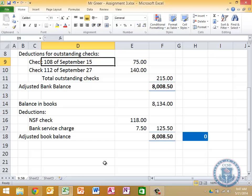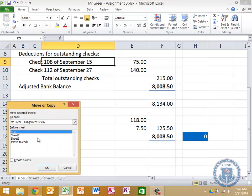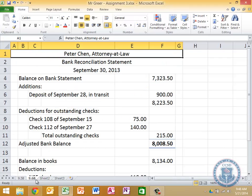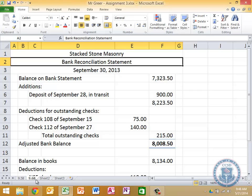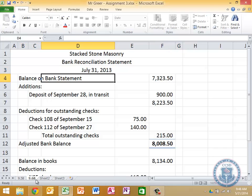So we are going to start with the 9.6b, and how I'm going to do that is copy, because I'm cool like that. Create a copy for sheet 2, and I'm going to call this one 9.6 Bravo. And instead of this one, this guy is the Stacked Stone Masonry bank reconciliation for July 31st, 2013.